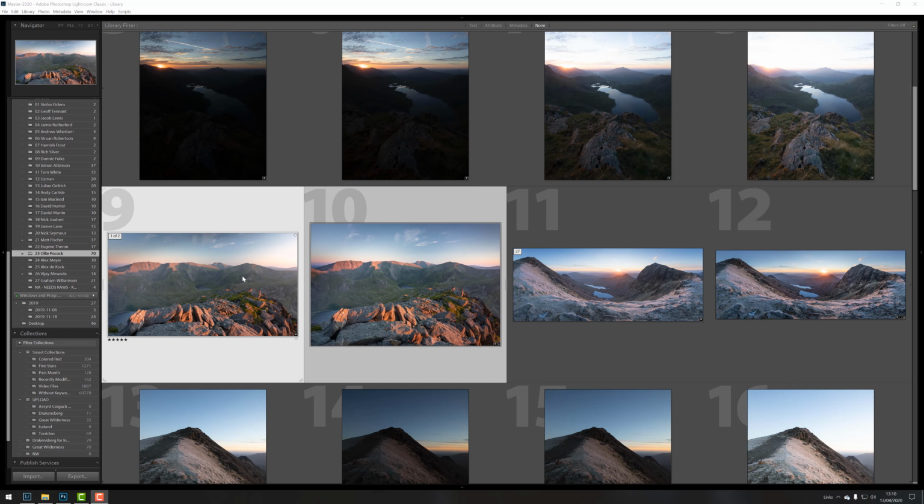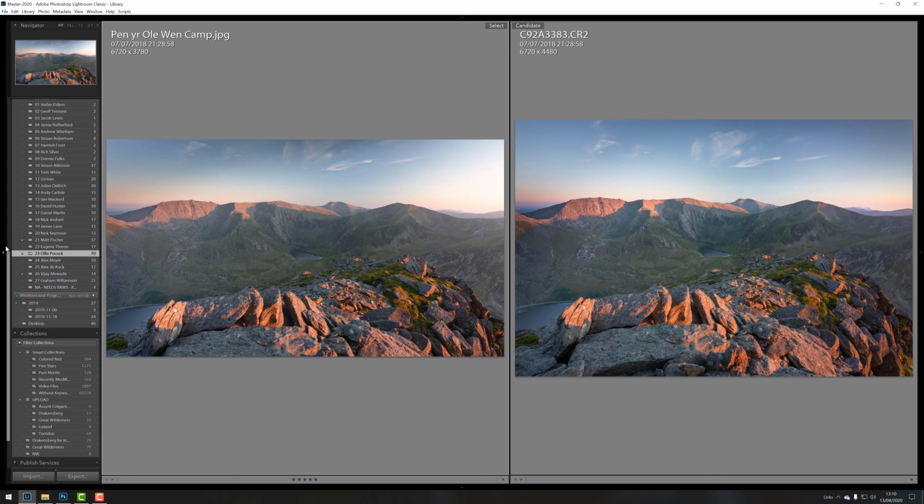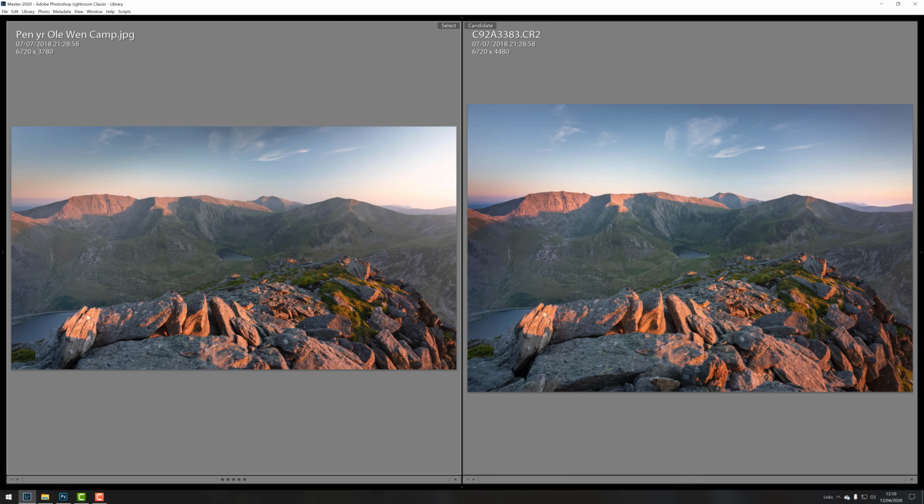And then if we quickly compare these two, we're back to our image of Pen Olewen, and you can see my edit there on the right. Again, a hasty edit, but you can see I've just cut through a bit more of the haze and revealed a bit more color in the mountainside there in the distance. So really, that's mostly done with contrast, partly for the whole image, but also locally in that distant mountain area using a brush tool.